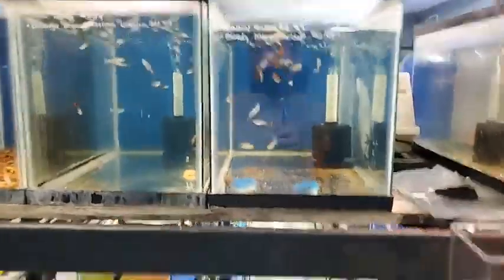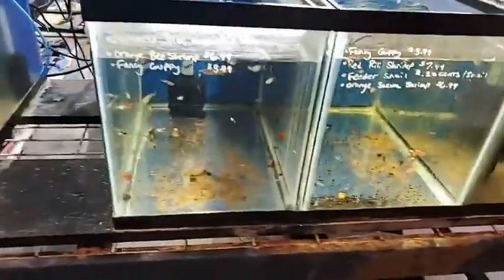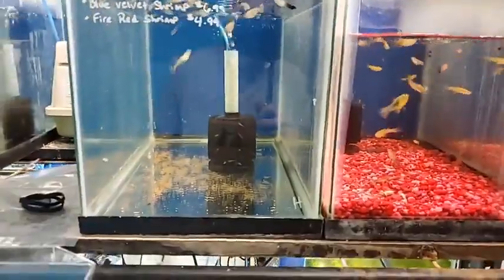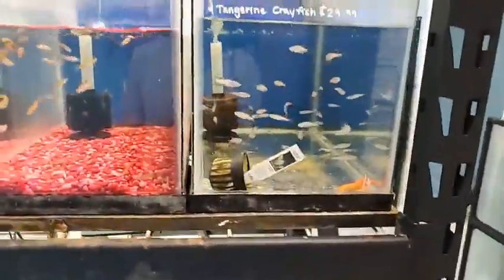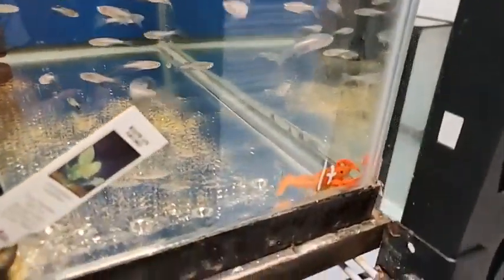We got some guppies and some dwarf orange Mexican lobsters in there. And a whole lot of shrimp. We got Bloody Marys, we have cherries, there's some orange bee shrimp I believe we still have, a lot more guppies. There's some blue velvets and fire reds in here. I think we still have some ghost shrimp left. Some longfin blue danios and a really pretty tangerine crayfish.